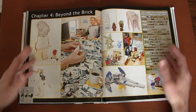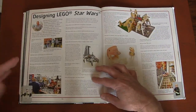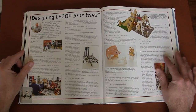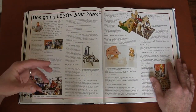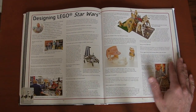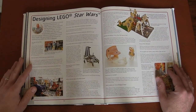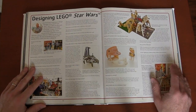And then beyond the brick, this is something I really found interesting. We're talking about how these sets are getting more and more detailed. And here they actually talk about what the process is to get a new piece made. Sometimes you're like, okay, I can't really build this with the pieces we have. I would really need a piece like this to properly make the wing. And they talk about how they have to submit the proposal and will it pass? Can they do it? And I guess there's the design team themselves, like 2 to 7 people, depending on the project. But this is really interesting.